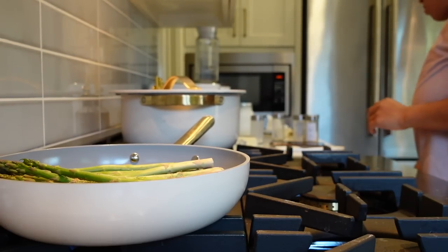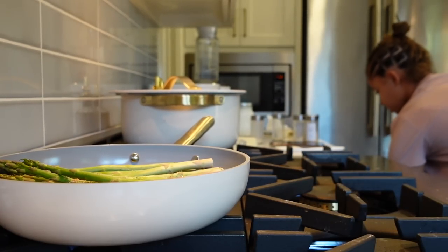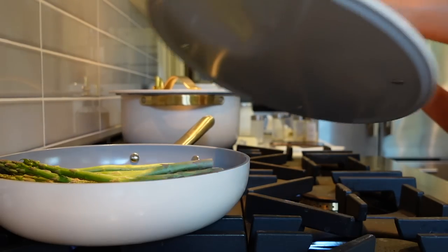Do vegetables still have the nutritional value if you put all this stuff on there and cook them in butter? I don't know, but they are good like this.